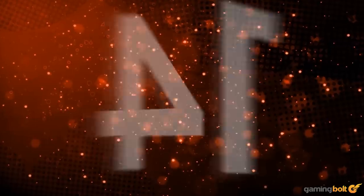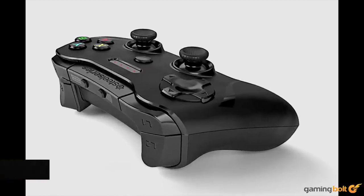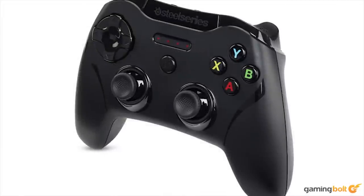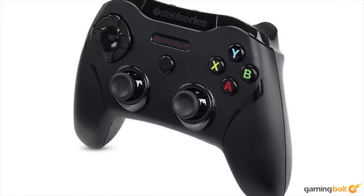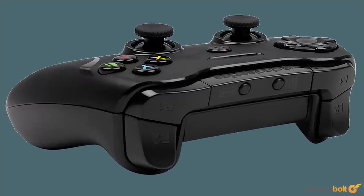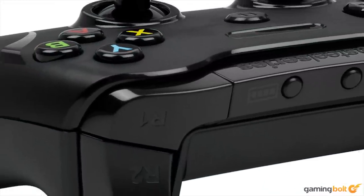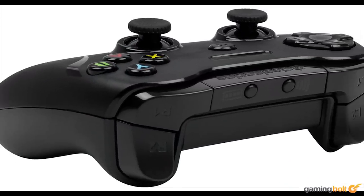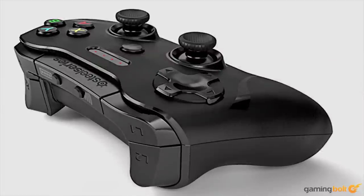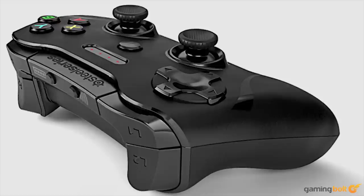With a multitude of configurable buttons and a hyper fast scroll wheel, it has everything gamers need, and it won't break the bank. SteelSeries Stratus XL iOS controller, $90 to $100. When playing a game that has intricate controls on iOS or Android, control is relegated to a set of virtual sticks and buttons. While functional, they are not precise. The SteelSeries Stratus brings console-level accuracy to the mobile domain, essentially a console controller that can be linked to your portable device.